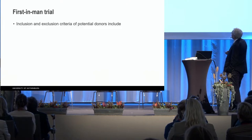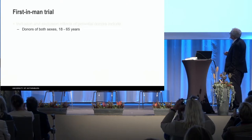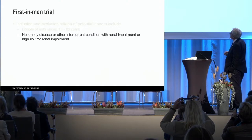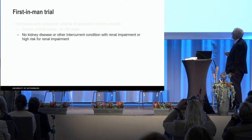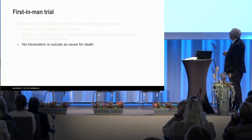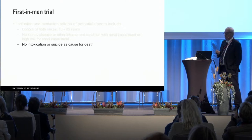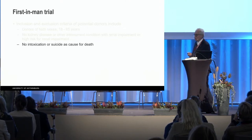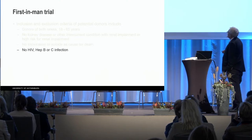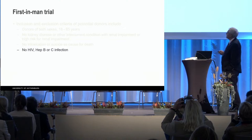So we will have inclusion-exclusion criteria, and that will be donors of both sexes, 18 to 65 years old, no kidney disease or other intercurrent condition with renal impairment or high risk for renal impairment, no intoxication or suicide as cause for death. This is because we don't want to have anything to do with the police or the coroner, which will slow down the process. No HIV, Hep C or Hep B, like in regular donors.